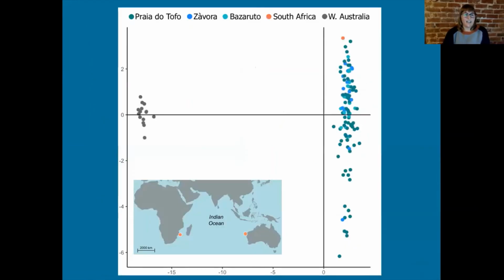Then looking across the Indian Ocean, you can see that Western Australia, which are these dark grey dots over here, and the Mozambican population here are completely separate. So this is indicating that there's just not much gene flow across the Indian Ocean. These are two completely separate breeding populations.